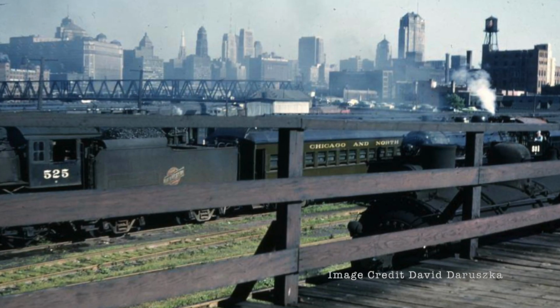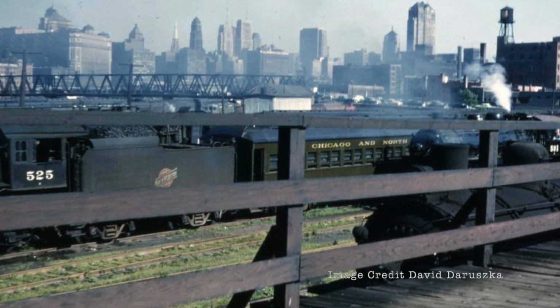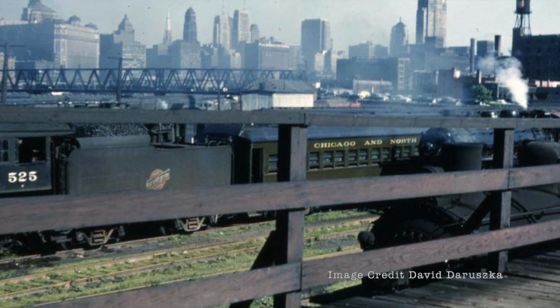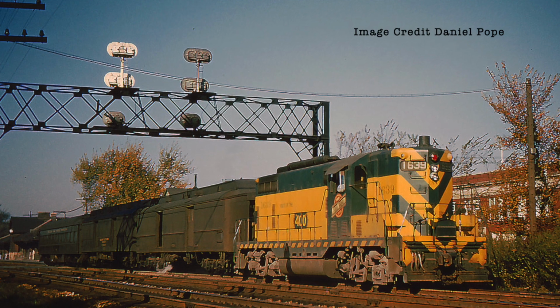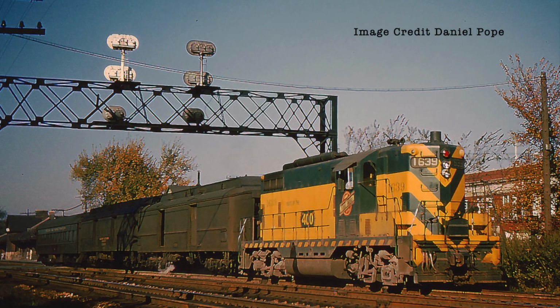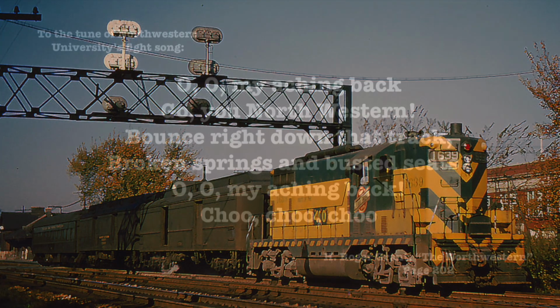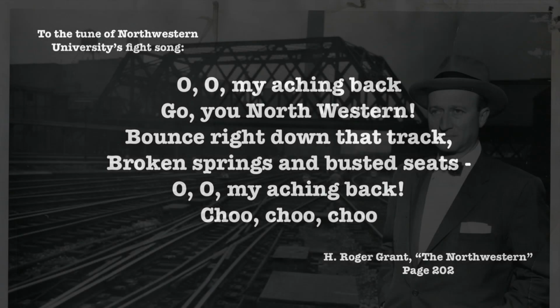In the 1950s, the Chicago and Northwestern Chicagoland commuter operation was in shambles, with one executive noting, "We ran the world's worst commuter service." Passenger cars dated as far back as 1910 and often had broken seats, windows, doors, and roofs that leaked during rainstorms. It had gotten so bad that commuters held contests to compose the wittiest jingles roasting the railroad.